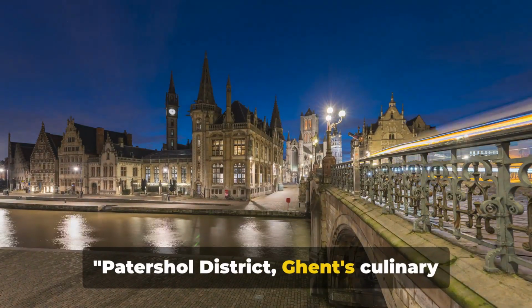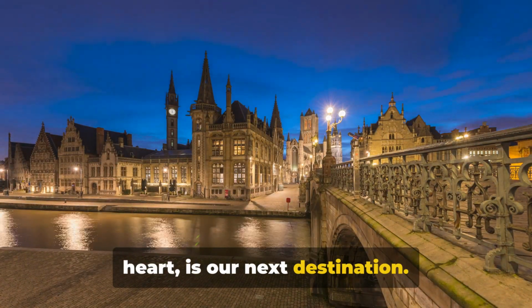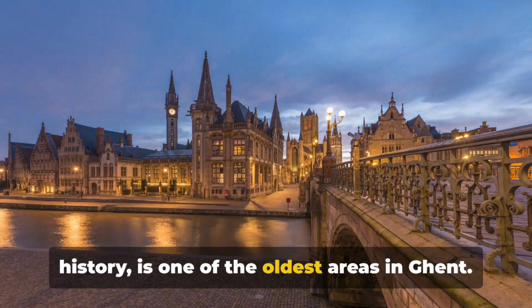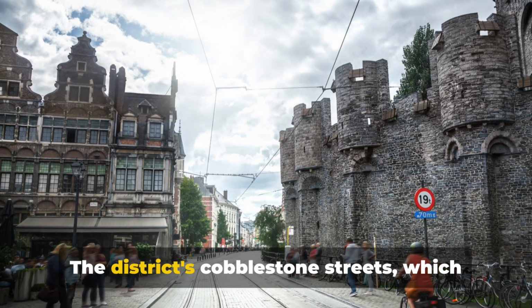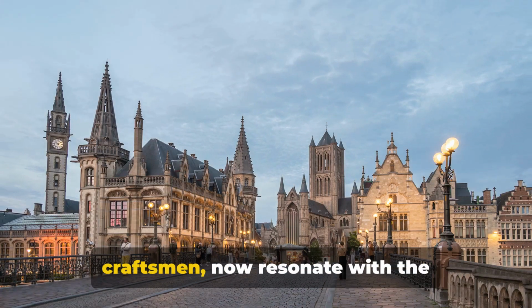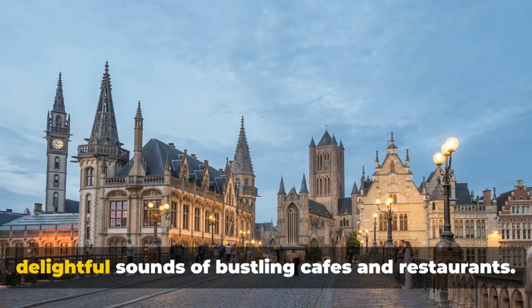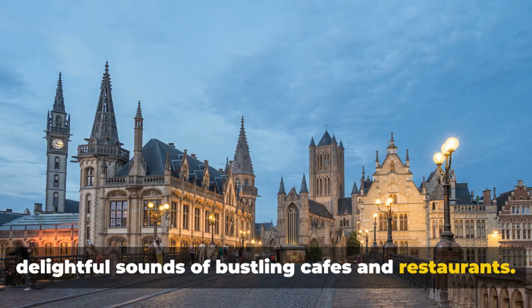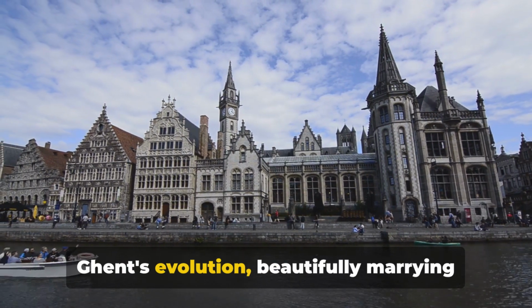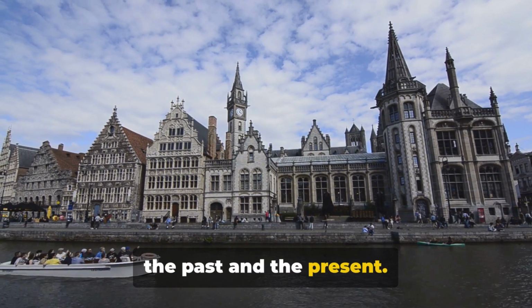Picturesque district, Ghent's culinary heart, is our next destination. This charming locality, steeped in rich history, is one of the oldest areas in Ghent. The district's cobblestone streets, which once echoed the footsteps of medieval craftsmen, now resonate with the delightful sounds of bustling cafes and restaurants. The Picturesque district is a testament to Ghent's evolution, beautifully marrying the past and the present.